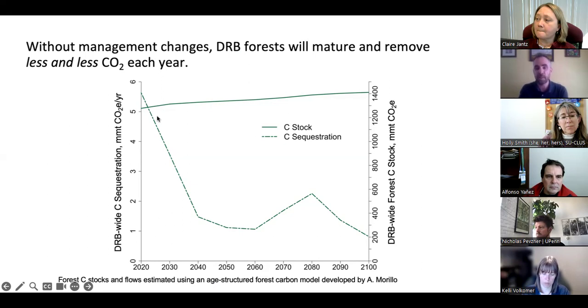essentially the forests are becoming largely saturated in carbon. The top line shows the total stock in forest carbon starting today and moving out to the end of the century, and you can see that it's very much leveling off. The dashed line shows the annual flow, or sequestration, in those forests. And while that's quite a bit today, we expect it to really start to level off and trend towards zero by the end of the century.